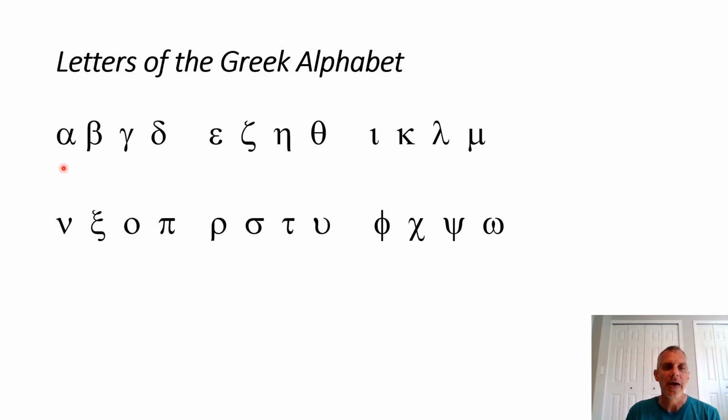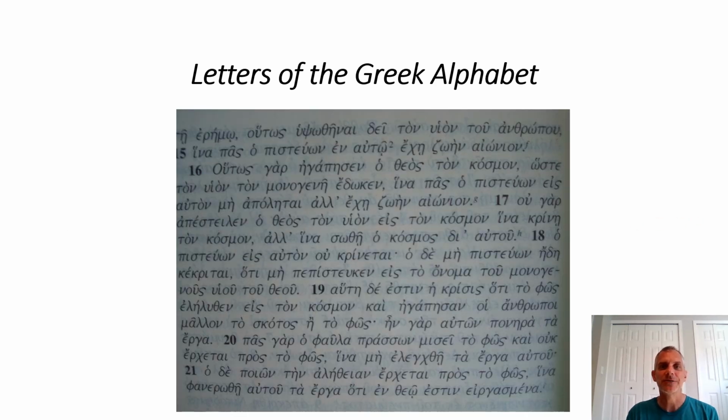I'm going to sing through them. Alpha, beta, gamma, delta, epsilon, zeta, eta, theta, iota, kappa, lambda, mu, nu, xi, omicron, pi, rho, sigma, tau, upsilon, phi, chi, psi, omega. And that's it for the letters of the Greek alphabet.